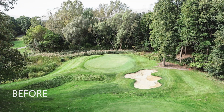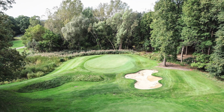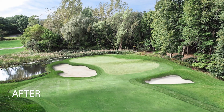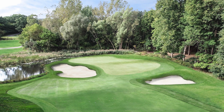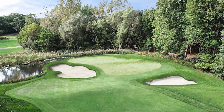Overall, we'll be rebuilding the bunkers with modern materials everywhere on the golf course, which will give them more consistency while also incorporating short grass areas to provide interesting shot-making options. These will occur around the greens where you'll be able to kick or funnel a ball to a tucked pin location, like we show here on the 17th.